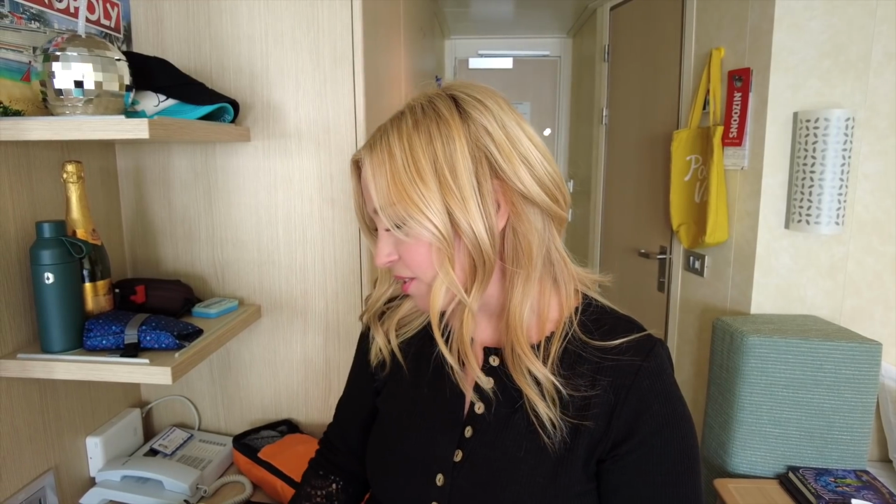Another thing we love, another stateroom essential, is little types of mesh bags. You can get these at discount stores like Ross, Marshalls, TJ Maxx, or of course on Amazon. And you can put little items in these. For us, we like to put receipts, hand sanitizing wipes, small items like that. They are super great.